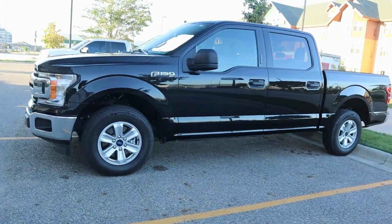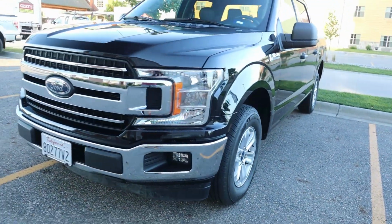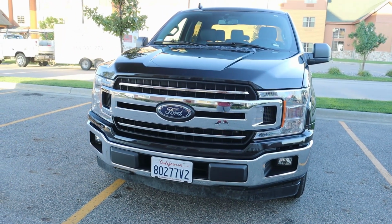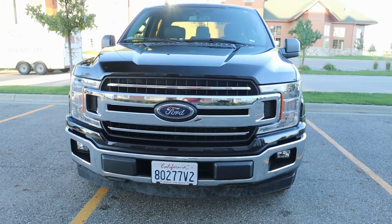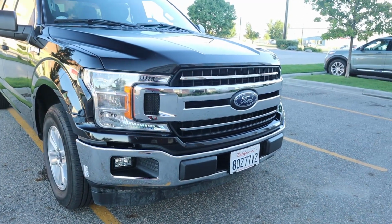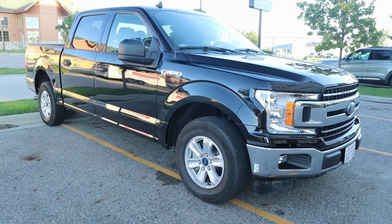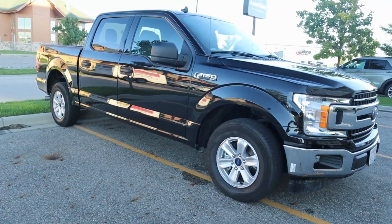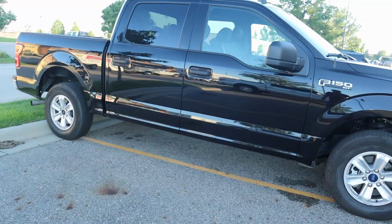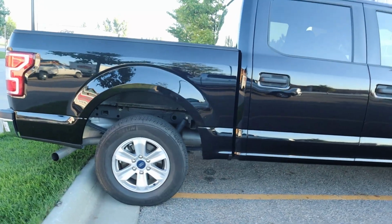So I'm gonna walk around it and show you this 2020 XLT Ford F-150. Now this one's got the chrome grille, but there are several different grilles available on that car, and it does have the fog lights, the chrome lower bumper trim, and the chrome in the grille. It's got the basic wheels. Now this one is a two-wheel drive, it's not a four-wheel drive. It is the quad cab, with 4 doors in the cab here, and it's got a 5.5-foot bed for cargo, let's put it this way.